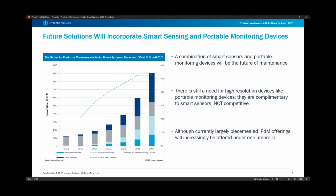This is going back to talking about why we anticipate portable monitoring devices continuing to grow. A lot of people and a lot of articles I've read have kind of looked at these two products as competitive. I don't think that they are. I obviously said that I believe smart sensors are more of a frontline solution as opposed to the end solution. And portable monitoring devices are more of a complementary device to smart sensors than competitive. The reason being is that they operate at a much higher resolution.